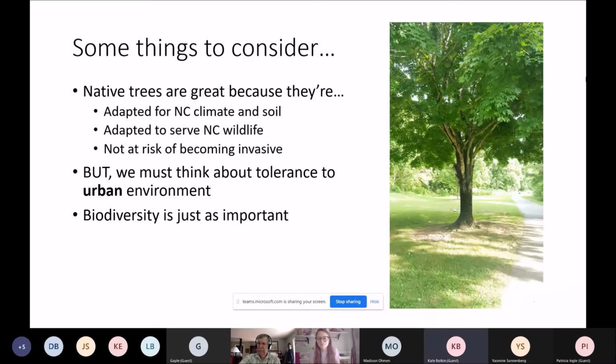So you know that when you plant a native tree, there's going to be no guesswork as to is this tree going to do well? Can it handle the tough clay soil that we have? Can it handle our hot summers? Can it handle hurricane season? Things like that. You know that a native tree is meant for this climate and soil, and it's going to do well. Another thing is it's adapted to serve North Carolina wildlife.